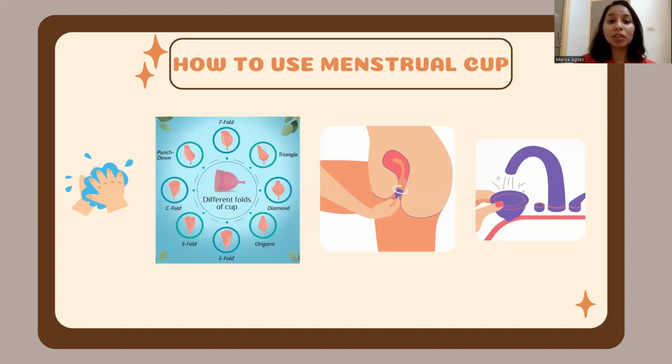Now coming to using the menstrual cups. Like before, you have to clean your hands before usage, and there are different ways to fold the menstrual cup. The most common one is the C fold or the U fold, where you fold the menstrual cup in half in order to create a C or a U shape. You can also try other folds like the punch down fold or the 7 fold based on your comfort and ease of insertion.